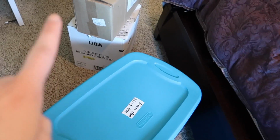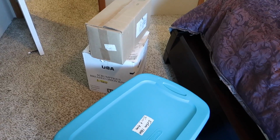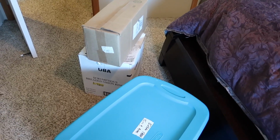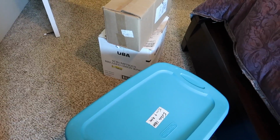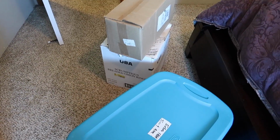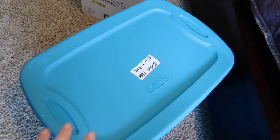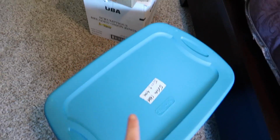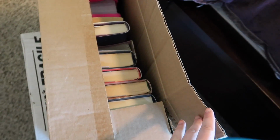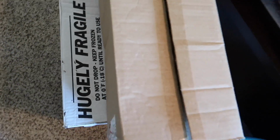So I have this tote, these 2 boxes, and then there's one more box in the spare bedroom that I cannot lift because it's so big and so full of very heavy objects. So I'm going to go through all 3 of these and then go through that other box, and then I will show you what I'm keeping, what I'm getting rid of. This is full of, I think, a lot of stuff that I'm going to end up getting rid of. This box is full of books, so we'll see if there's any in there that I want to keep. And then I'm actually not totally sure what's in that box, so let me go through them.